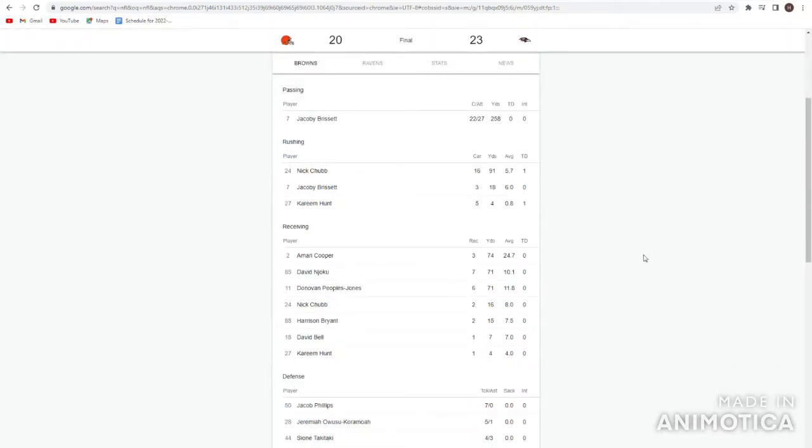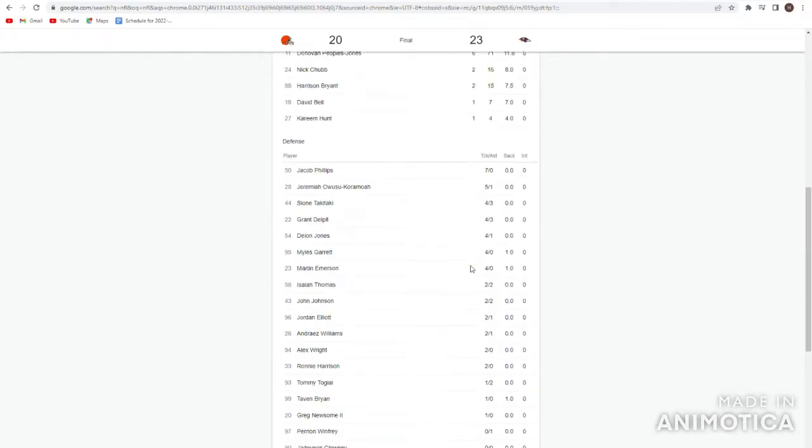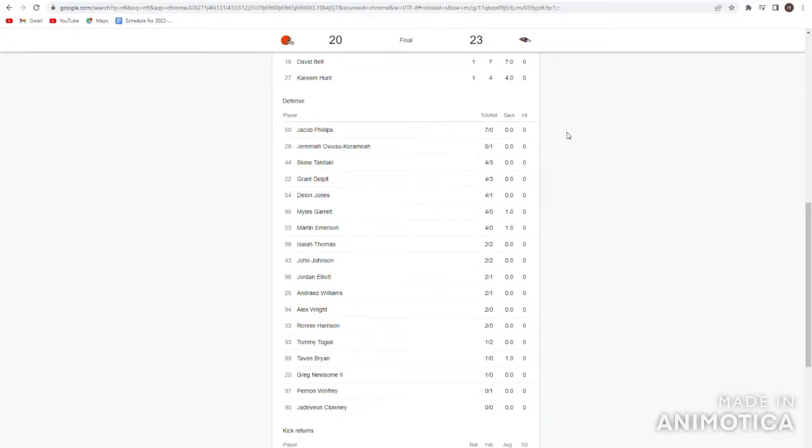Amari Cooper again caught that bomb, had a couple big catches there as well. David Njoku was over 61, definitely their best receiver. Donovan Peoples-Jones, arguably his best game of the season, 6 for 71. David Bell had 1 catch. That was really it. Defensively, Jacob Phillips had 7 tackles. Didn't get to watch a lot of him. JOK didn't play very well, but he did have 5 tackles.